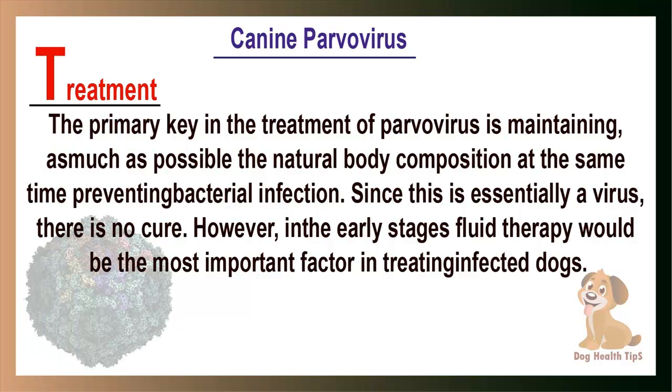Treatment. The primary key in the treatment of parvovirus is maintaining, as much as possible, the natural body composition, at the same time preventing bacterial infection. Since this is essentially a virus, there is no cure. However, in the early stages, fluid therapy would be the most important factor in treating infected dogs.